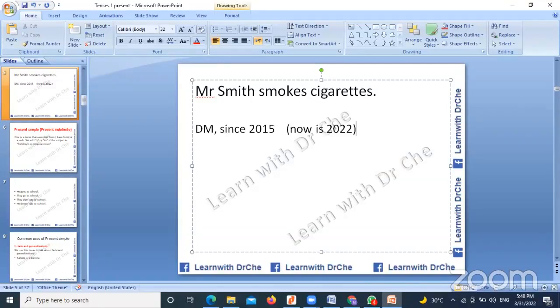We use present perfect continuous. In this condition, present perfect continuous would look better. Okay, he has been smoking. No, Dr. Soumya, no problem. Okay. So make a sentence about diabetes.